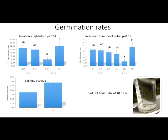And we found that there was a slight effect of light, and we're looking into this a little bit more. But the big thing was that salinity came out as being significantly different as a main effect. At the 2 fresher salinities, the germination rate was compromised a little bit, and you actually got better germination rates when you went up to a higher salinity, which is what they're most likely exposed to out in the field.